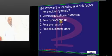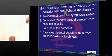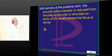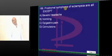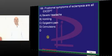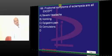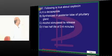Shoulder dystocia. What is the important risk factor? Big baby because of the maternal diabetes. Then for the delivery of the posterior fetal arm, what is the mechanism which is available? I mean, how do you basically hasten the labor? It decreases the fetal bony diameter from the shoulder to axilla. That's how you will basically hasten it whenever you do the delivery of the posterior arm. Eclampsia doesn't include these prodromal symptoms. When actual eclampsia occurs, you have convulsions as a part of diagnosis, not the prodromal features.